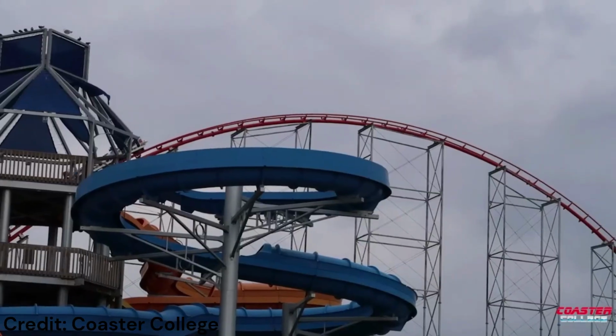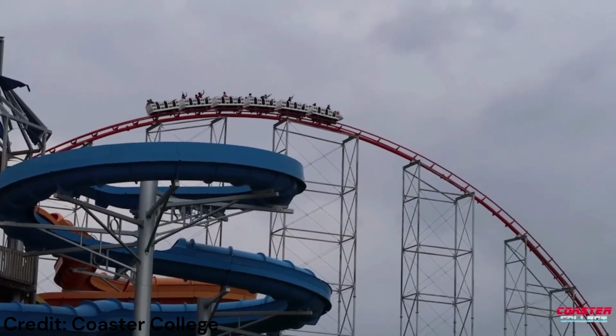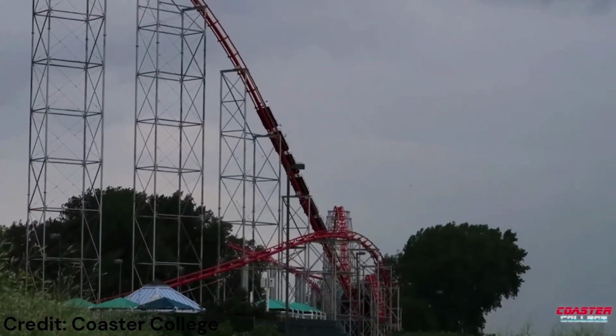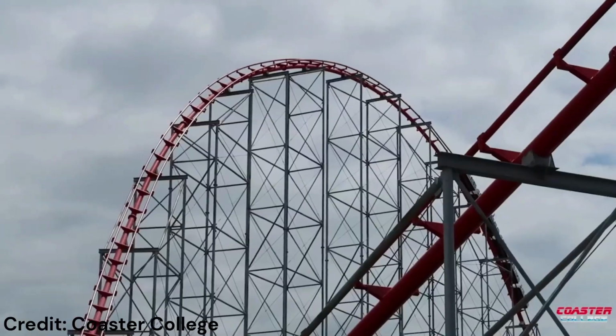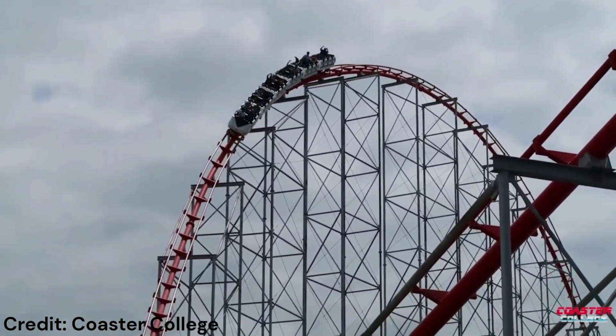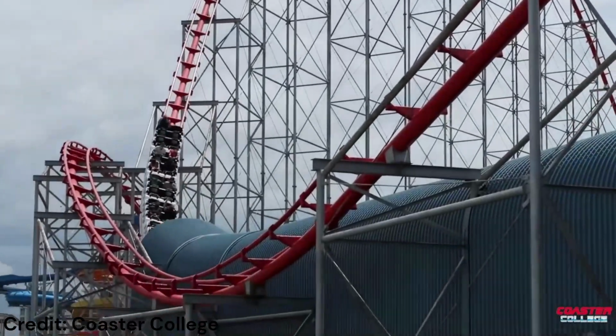Magnum has a max height of 205 feet, a top speed of 72 miles per hour, and a length of 5,106 feet. Magnum may be old and outdated, but this ride has a great feel to it, and it's one of the most aggressive coasters on Earth. If you love aggressive ejector airtime that will crush your thighs and bruise them, then this ride is for you.